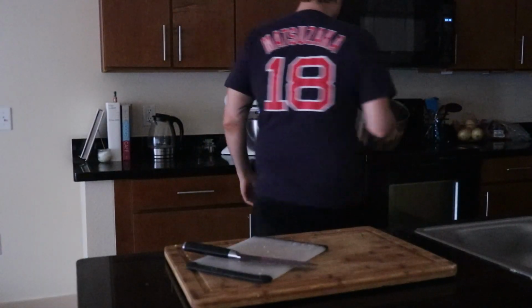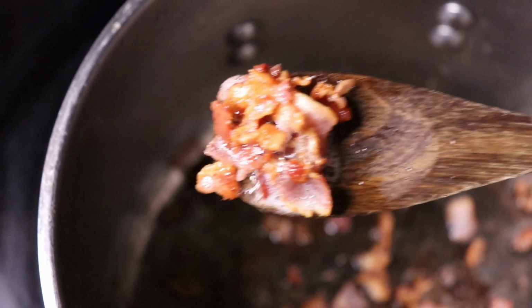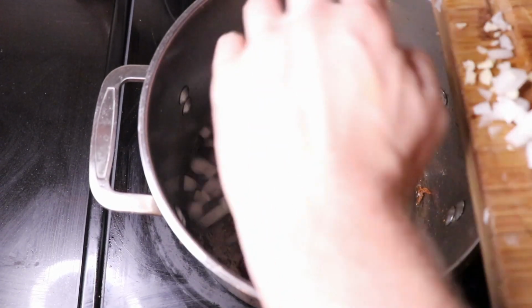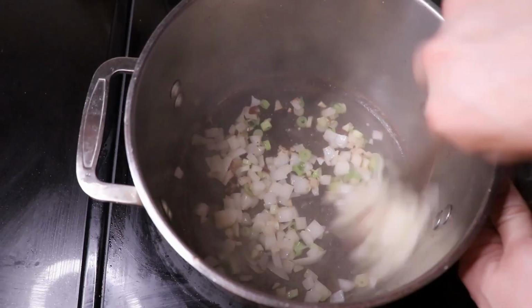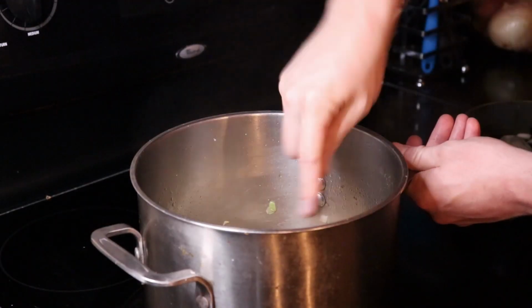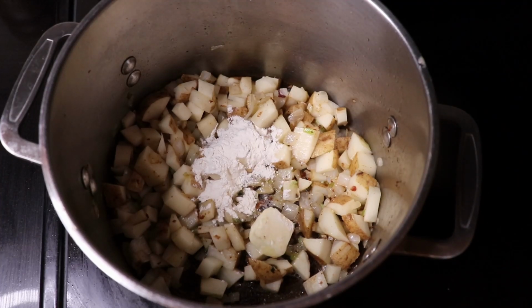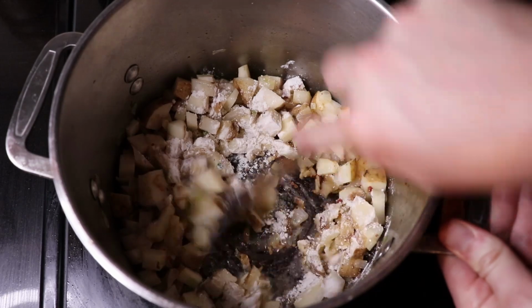You want to render out all that fat, and then get that over medium heat. Let the bacon render a little bit until it gets nice and crispy, and then go ahead and remove that from the pot. Saving the oil, that's what we're going to saute half an onion and 2 cloves of garlic in, along with the bottoms of 3 green onions. Saute that up until translucent, and then we're going to add 5 Yukon Gold potatoes, a full tablespoon of butter, and then a tablespoon of flour, and stir that to coat. That's going to help the soup really come together and thicken.